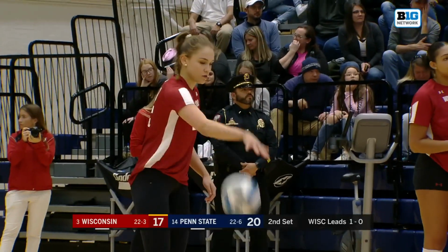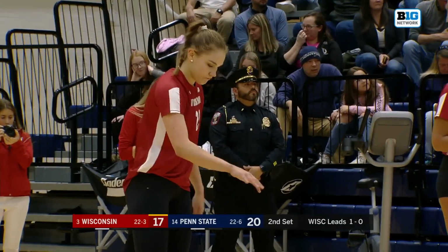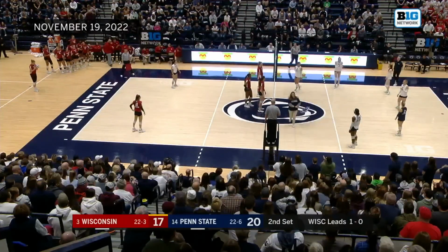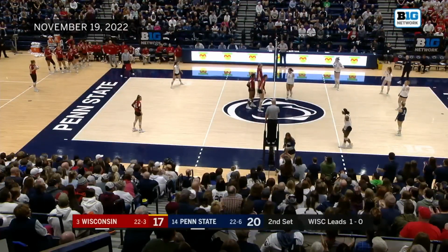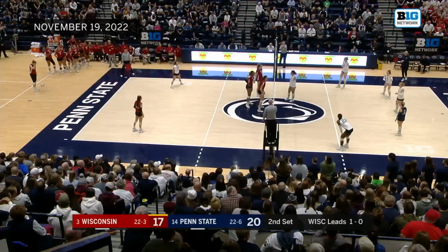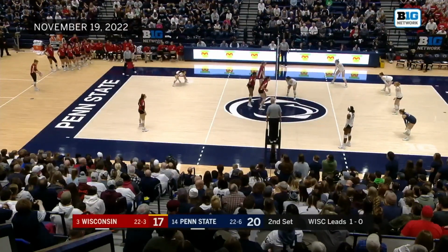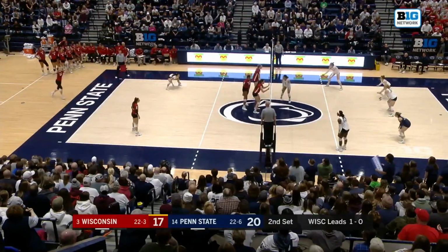Cleaning up some moisture off the floor. The fans cheering the person who helps mop up the floor. It's a nice hustle for sure.